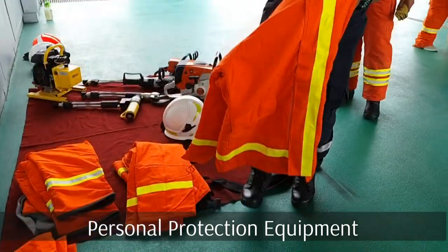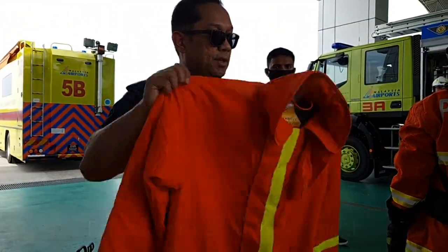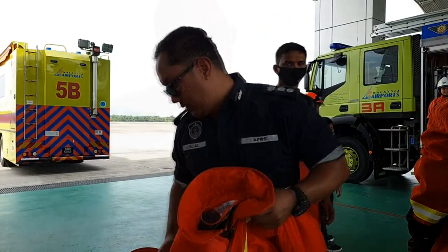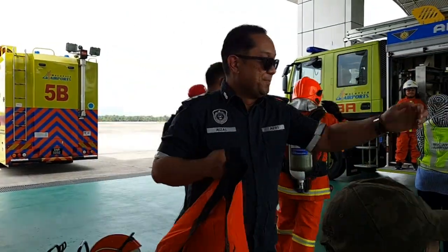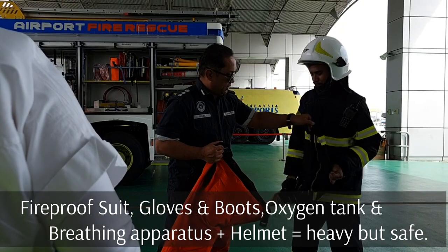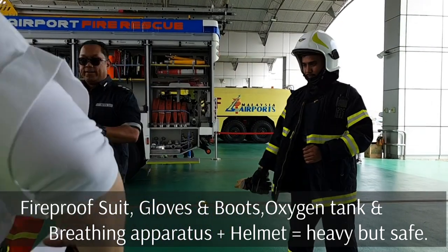I'll show you the saw over here. There's lights. So they're slightly different. This is what you call a firefighting suit. There are two pieces. This is what you call the top piece. And you have the trousers, suspenders. So, if you can see our CEO here. Yeah. So, when you open that, it's kind of like that.